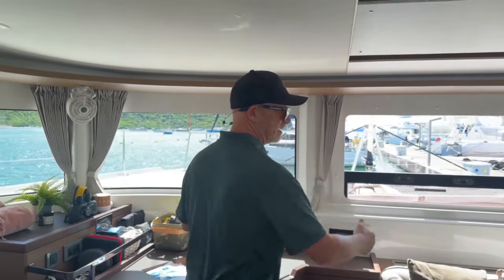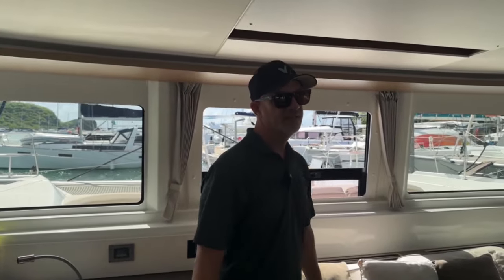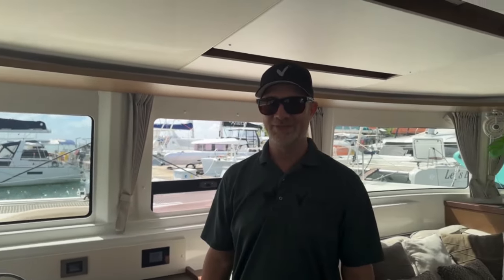But look at this amazing view. You can just see out here. Can you imagine waking up to that? Aurora has air conditioning, which in the Caribbean you sometimes need on the dock.